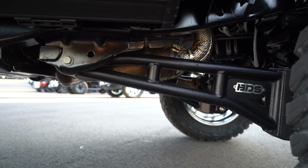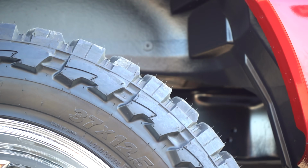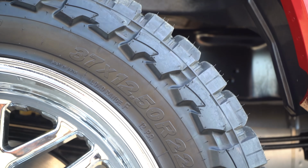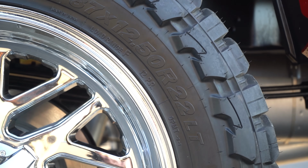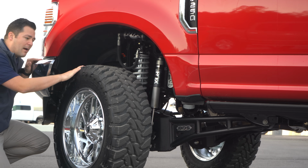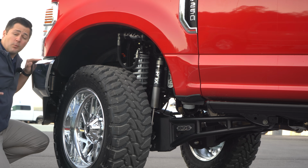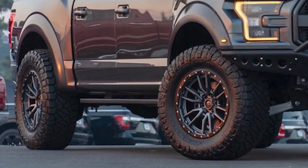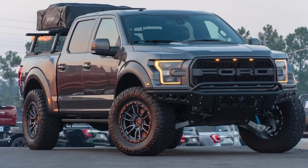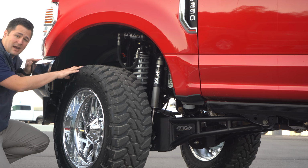Next up, let's talk about the wheel and tire. Because we've got this 4-inch coilover system, it clears the way for 37 by 12.50 Toyo Open Country MTs. Now this is a really cool tire. If I had to pick a mud terrain tire, this would probably be my favorite. As you guys know, I'm a big Nitto Ridge Grappler. In fact, I just purchased some and put them on my personal Raptor. But if I was going with a mud terrain, this might be the tire that I would choose.